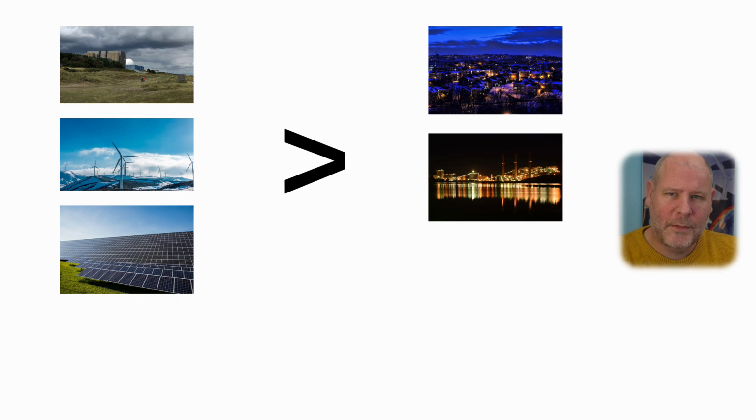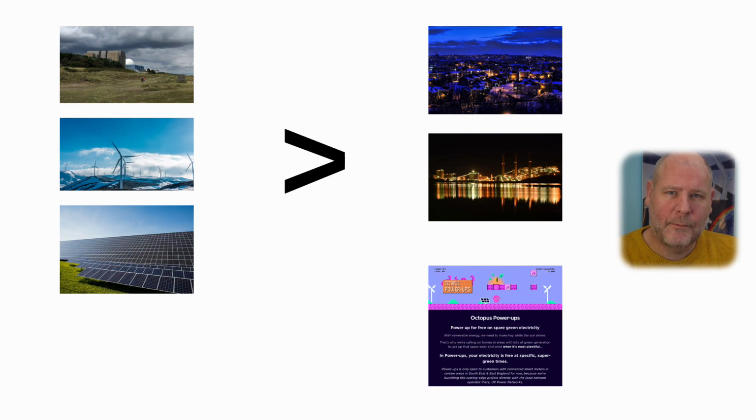So the first scheme that's been introduced is something called the Octopus Power-up scheme. It's a pilot project that's currently running in parts of eastern England. And at 24 hours notice, you get an email basically saying, tomorrow afternoon, tomorrow morning, between these times, your electricity is going to be free. So that's absolutely free, and you're encouraged to use as much as possible because there's this surplus that's going to be problematic if it's not kind of mopped up in demand. So this first scheme basically gives you this free electricity.